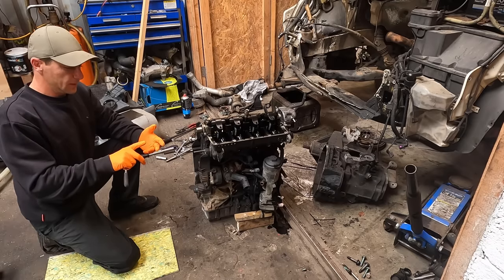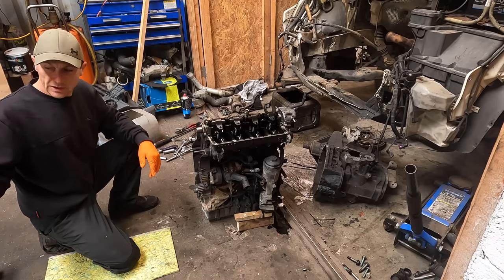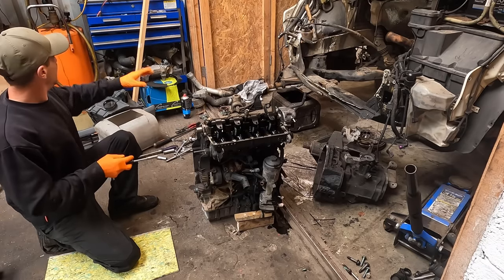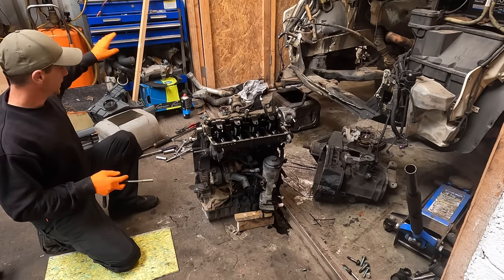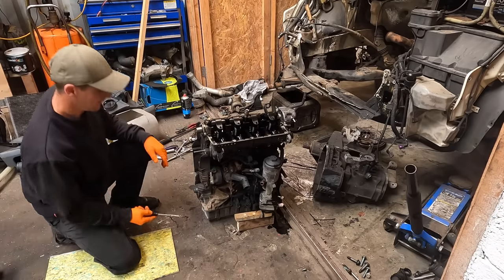Aircon, pump, alternator and a few other bits. If I can use the lower mileage bits, I will. Otherwise, T5 stuff's over here. It's relatively organised, but I do need to straighten it up a little bit. Anyway, this is all stripped down.